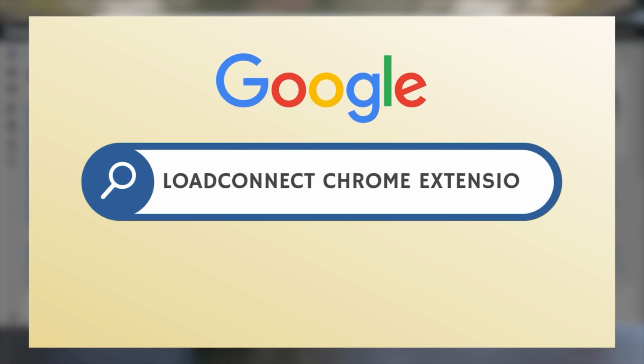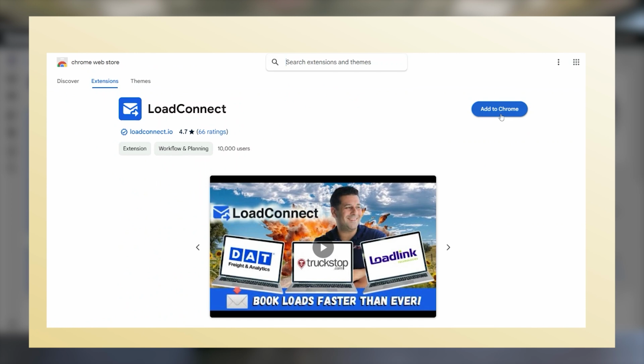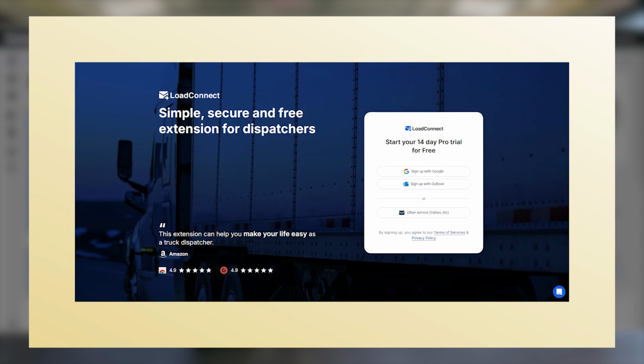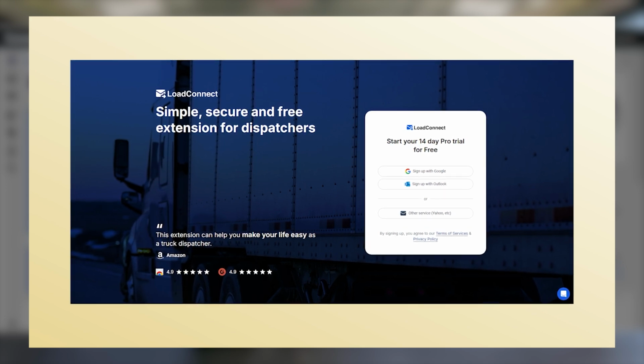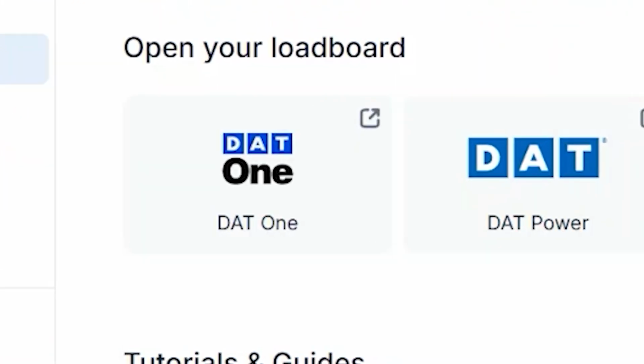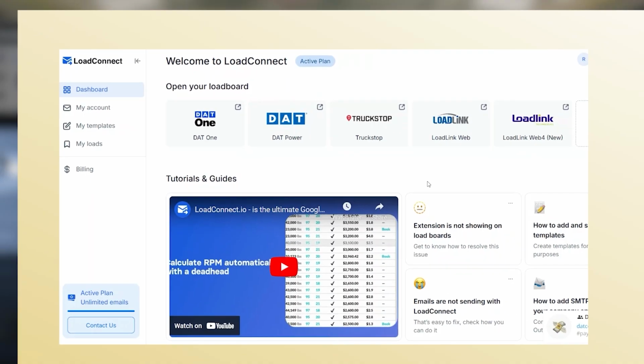Now, this is a Google Chrome extension. All you got to do to get this free Chrome extension is go to the Google store, type in LoadConnect Chrome extension, download the Chrome extension, connect your email, and then open up any load board. This works on DAT, this works on LoadLink, on truckstop.com. This is free, valuable information out there, okay? So please use it.